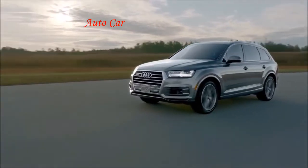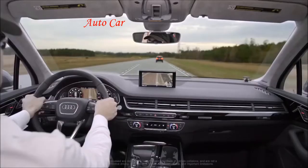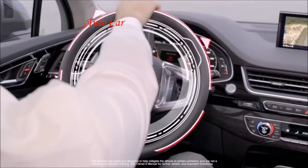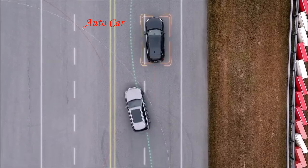Another new system aids in preventing the phenomenon known as overcorrection. In an evasive maneuver, Collision Avoidance Assist detects the obstacle in outside lanes. It then assists the driver steering, helping to avoid the obstacle while staying in control of the vehicle.